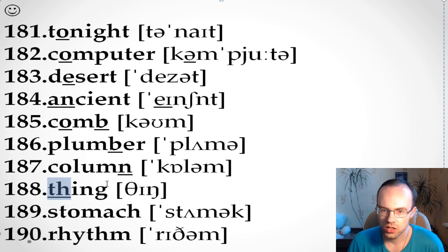And we don't pronounce G at the end of the word, so "thin". It isn't "stomach" the wrong way, it's "stomach". It isn't "rhyme", it's "rhythm". Okay, so you see: tonight, computer, desert, ancient, comb, plumber, column, thin, stomach, rhythm.